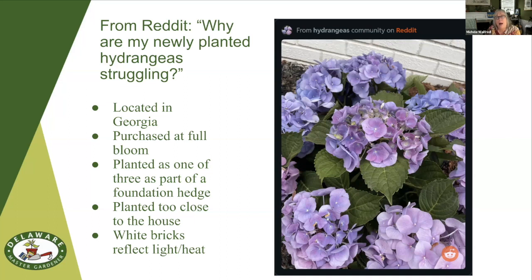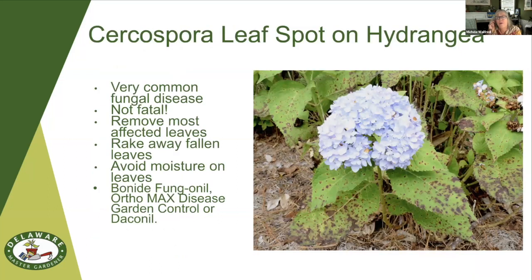So it's on its way down as far as performance for this year. But secondly, I hated to tell her, but my dear, you planted that way too close to the house with those white bricks. This hydrangea is always going to be stressed a little bit and needs to be moved away. And she purchased it in full bloom, so it's not going to stay that way for 4 months. You bought it at peak. It's on its way down. So that's another thing you don't want to do.